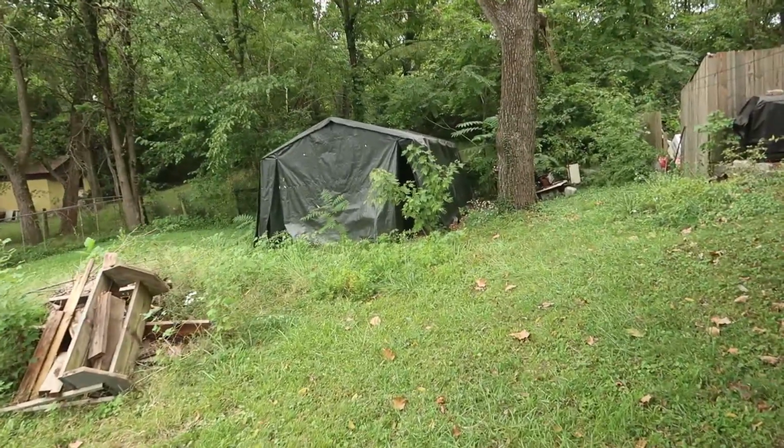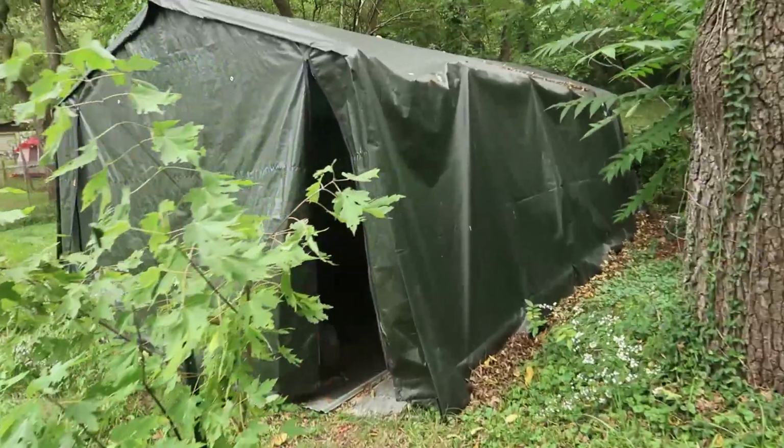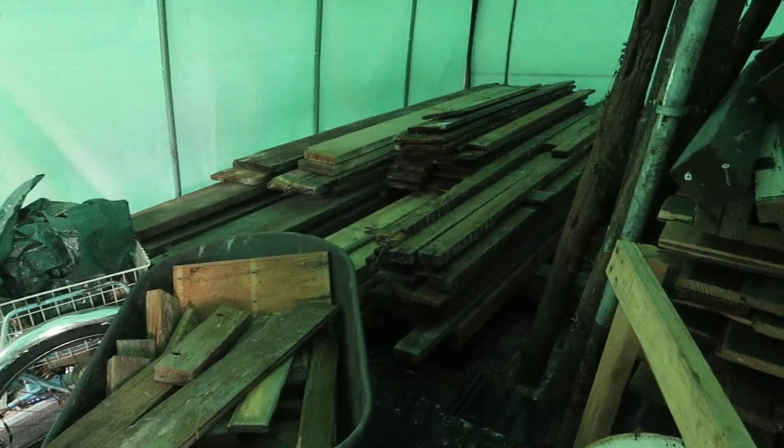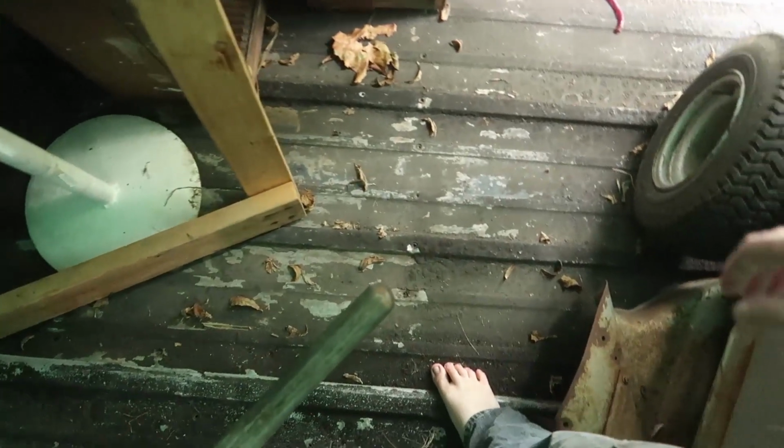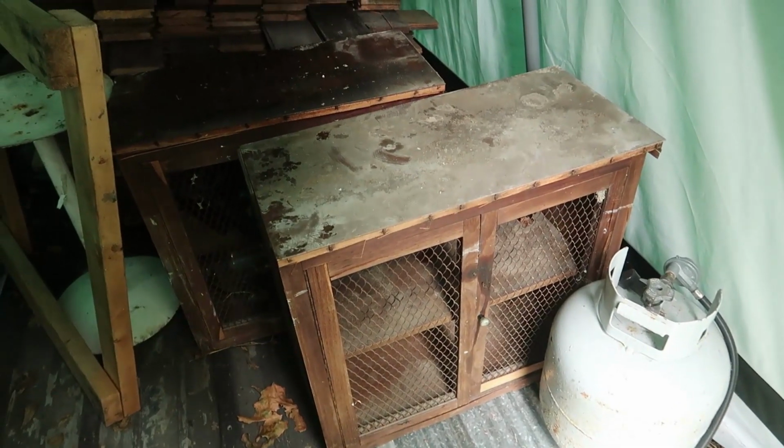But I've been moving it into the tarp shed, which is coming along very well. It's like a nice little lumber store. Found some more metal, and this is going in the trash. Also found these. I thought those were a little too cool to throw away, from the 1950s, 1960s.